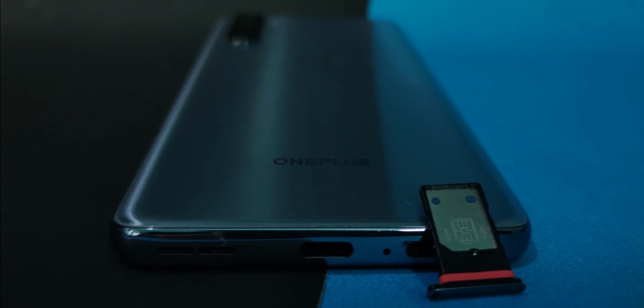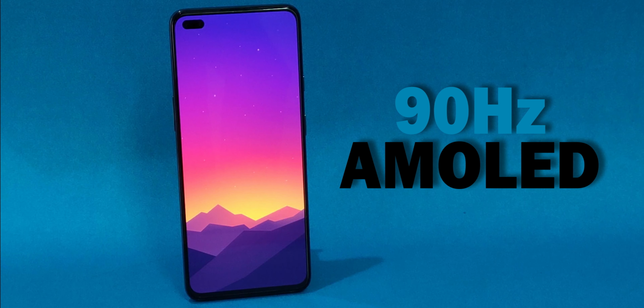But that 90 Hz, man. That buttery smooth high refresh rate on this big beautiful display. I'm saying this again. If you don't understand why high refresh rate displays are better, you have to try it. Before buying this phone, I thought 90 Hz won't make that big of a difference, but it does. And here, it's not only 90 Hz, but also AMOLED. And it's bright, but just bright enough to be okay in daylight.